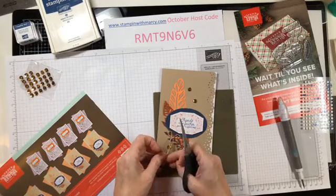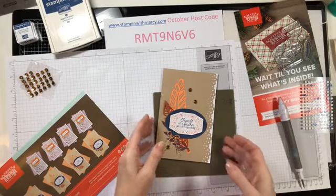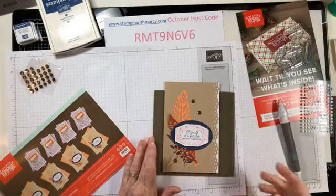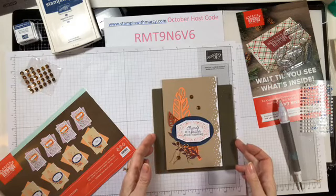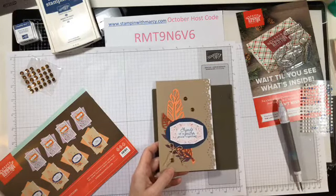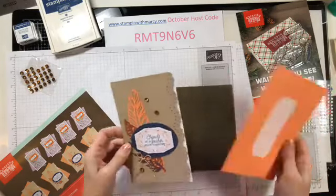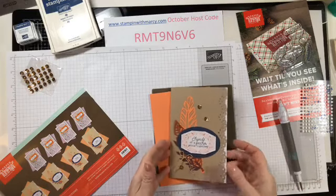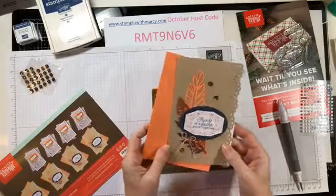This subscription is perfect for busy moms, if you've got dance or hockey or basketball. My boys were into basketball and golf. So I totally could have used one of these back in the day to take along with me. But as you can see, everything comes in its little box, and all you have to do is bring your paper snips and you're good to go. So look at that. How cute is that card with the adorable matching envelope?